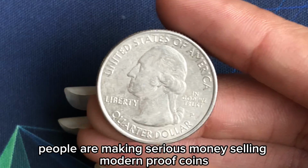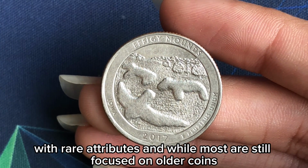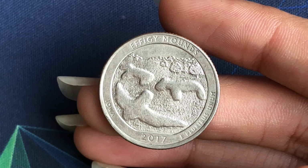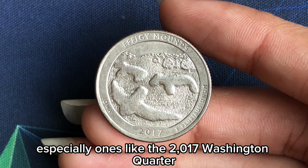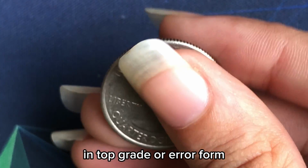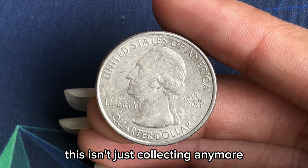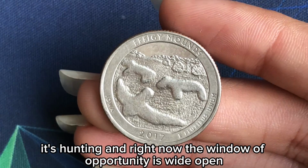People are making serious money selling modern proof coins with rare attributes. And while most are still focused on older coins, those in the know are quietly buying up modern proof rarities. Especially ones like the 2017 Washington quarter, because the moment collectors realize how few of these exist in top grade or error form, the prices will explode even higher. This isn't just collecting anymore, it's hunting. And right now, the window of opportunity is wide open.